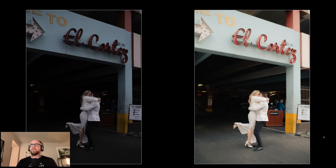And we've got those lovely pastel colors. The colors in this image really suit this because we've got those tones already there. So love this one.